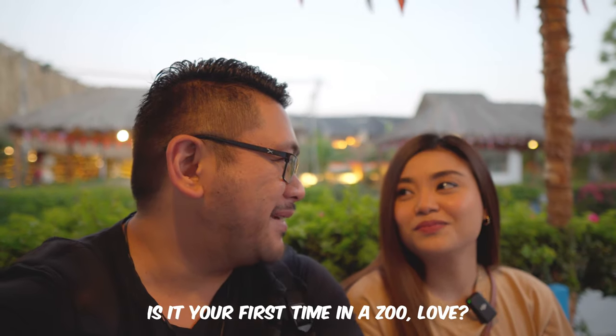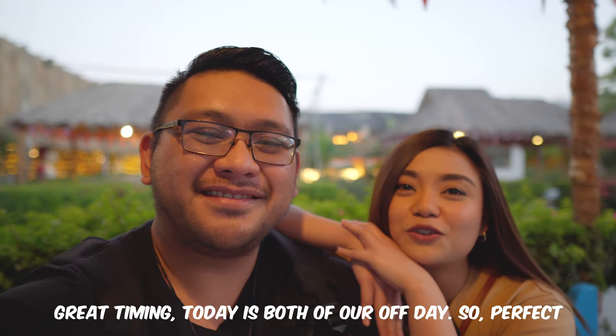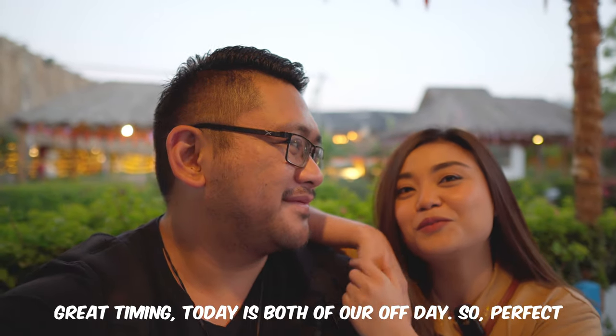Now we're waiting for permission from, I think, the owner. Hopefully they'll allow us to take videos inside. But so far we're here outside, I think it's just at the entrance. I don't know, first time of a zoo, right? Yes. First time sa zoo. Sakto off day namin dalawa, so perfect.